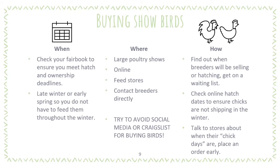So just buyer beware. The how is find out when your breeders will be hatching or selling and get on a wait list. If they know you're interested, likely they'll pull some special birds aside for you, especially if you're a 4-H kiddo, and make sure that you get quality stock. They want their birds to continue to thrive, and the best way to do that is to put them in the hands of our youth.